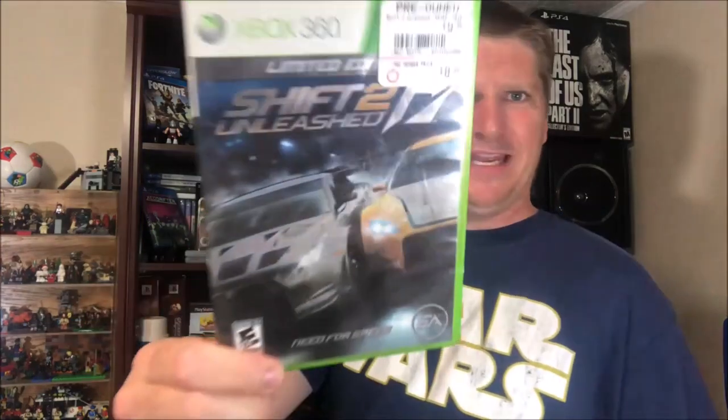Army of 2 on the 360. The Sims 2 Pets on the Wii. MX versus ATV Reflex. Left 4 Dead 2. This one actually looks pretty cool. I might keep this one. Shift 2 Unleashed Limited Edition. Been looking for another arcade racer. Always a good one here.